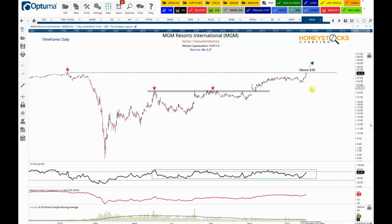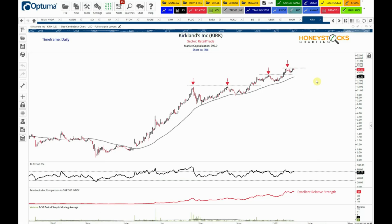We've got MGM above 36. Again, I'm not going to get into the whole debate about the economy and how can you buy MGM because everything's shut down. I don't pay attention to any of that. I like MGM above 36 because that's what price is telling me. It's telling me that people are buying it, so we want to be looking at buying it as well.